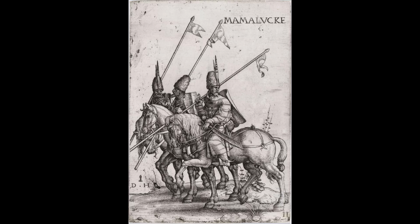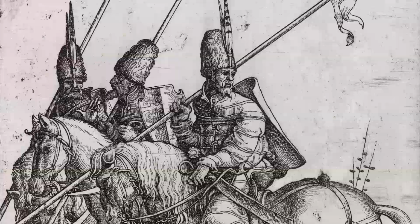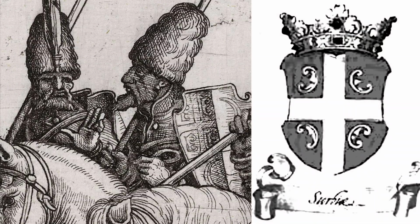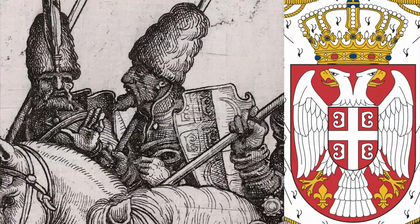In this regard, let us present an old print depicting 3 mounted Mamluks. The faces of all 3 closely resemble those of Russians. The middle Mamluk has a cross on his shield, with Slavic letters, Ye, or S, in the corners. Below the cross, there is a crescent moon. Interestingly, a very similar cross with exactly the same letters, Ye, or S, in the corners can be seen today on the coat of arms of the Slavic state of Serbia. Let us recall that Serbia was part of the Ottoman Empire until the 19th century.